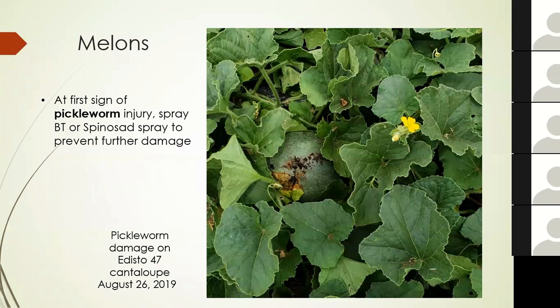Yes, there it is. So with cantaloupe, this is evidence of pickle worm. Basically the egg hatched, the worm bore into the cantaloupe, and that is frass. That black is frass, which is basically caterpillar poop. So at the first sign of this, you would want to go back to your BT or spinosad to prevent further damage. I don't think I put a slide in here, but I want to mention with watermelons, the growing practices are very, very similar to the cantaloupes.